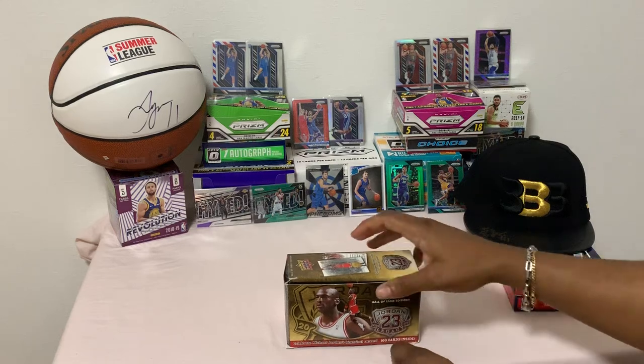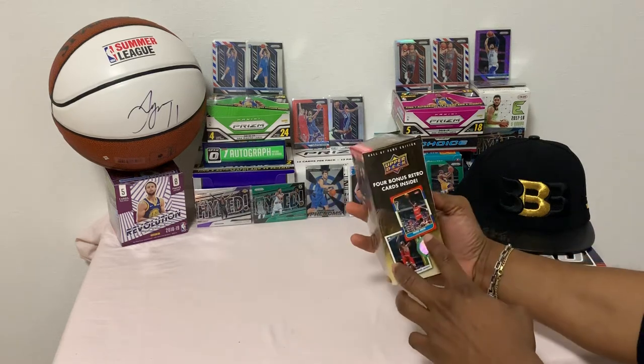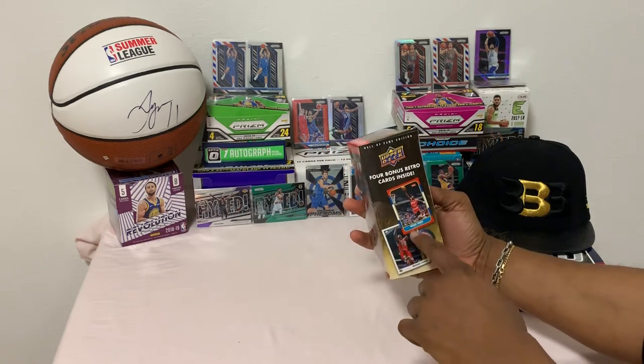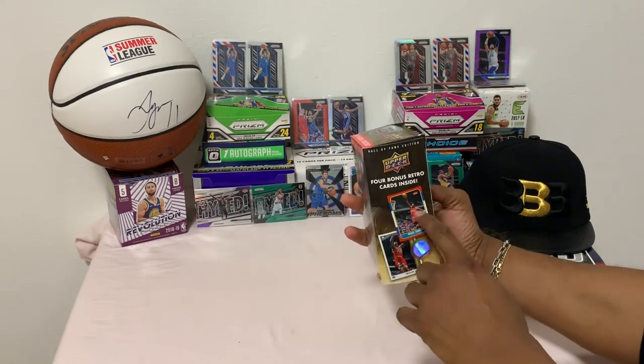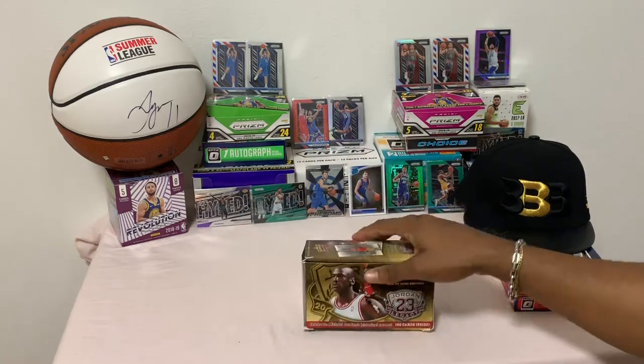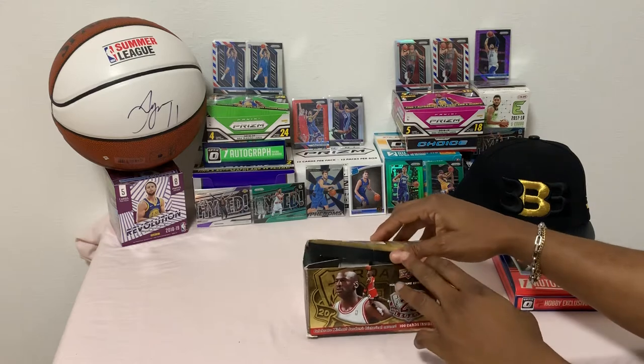So this is the front of the box, and this is the side. You see they had four bonus retro cards. I think they are for John rookies, the Flair 1986 rookie also is in here, but it's like a retro card.